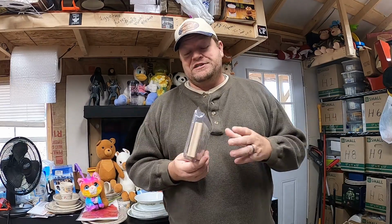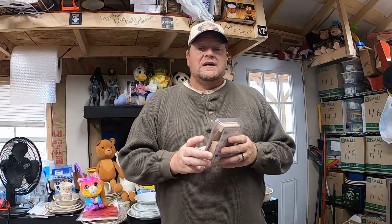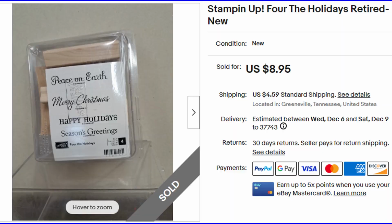This is part of that big Stampin' Up that I bought last year when she was gone. There's no yard sales this year while she's gone, so I think it's safe. But this one ended up selling for $8.95. I believe we're into it for like $1.25.